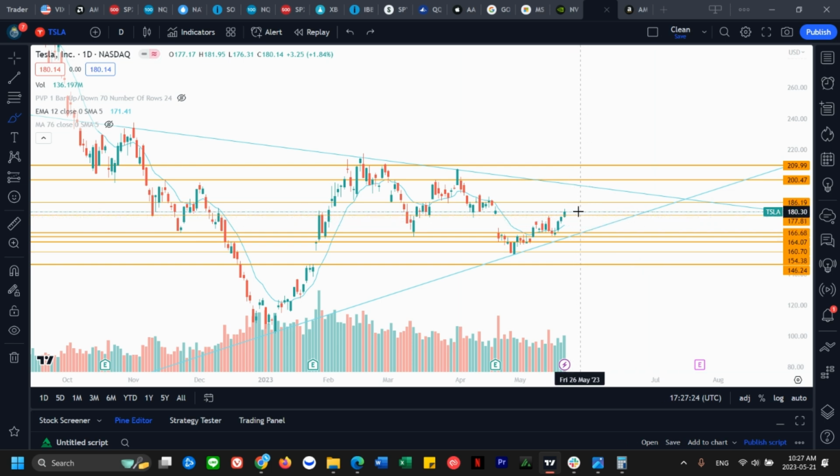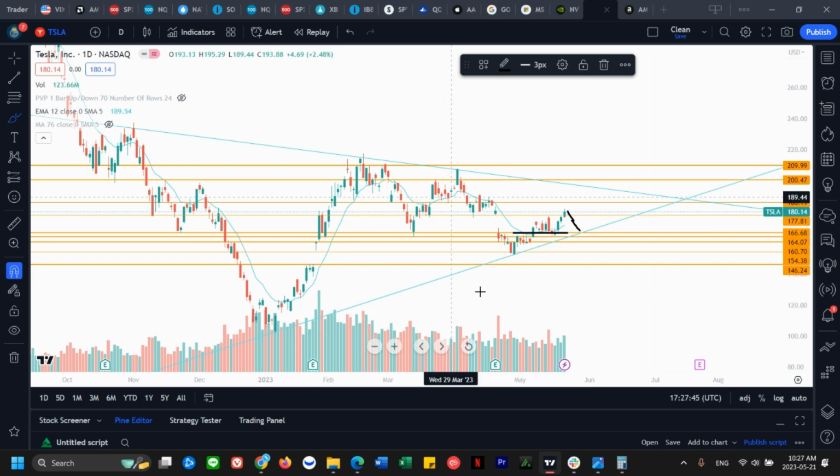And for the bears, you definitely want to see us back below the 178 range. That'll be a red flag. We just broke above it and it came back right into it. That happens. Looking back down again here in the 160s, 166 area. The 166 area would coincide with this line pretty much exactly with the bottom support of this bottom wedge.